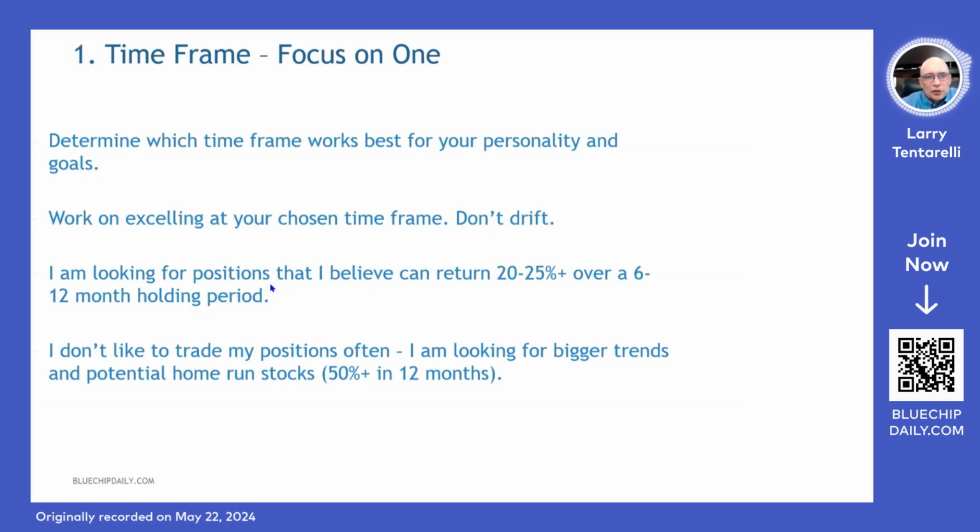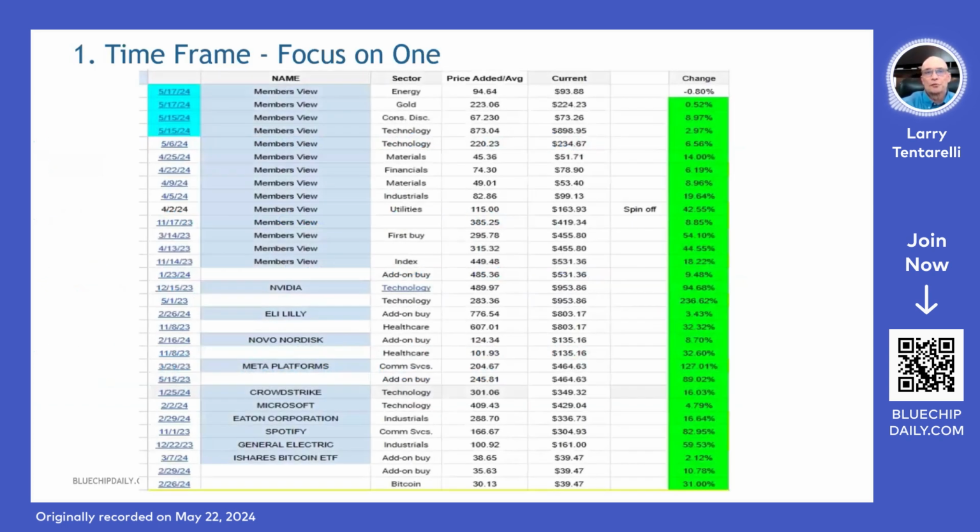So I'm looking for positions that I believe can give me 20 to 25% over a 6 to a 12 month period. But I'm also looking for home run trades. And for me, a home run trade is if I can get 50% or more out of a position in 12 months, then to me, that's a home run. But that's what I'm looking for. I'm not looking to really buy something today, make a couple points, and then get out and buy something else, because I'm not geared for bigger turnover. So what I did was I took this off my members' website, and this is from last night.